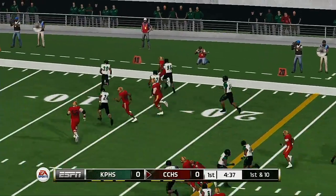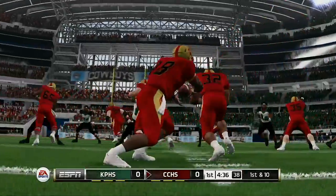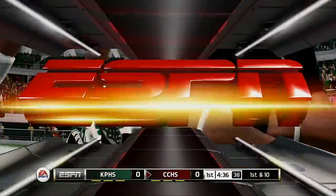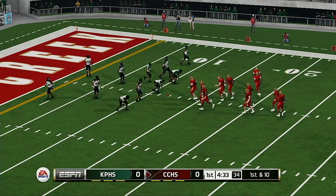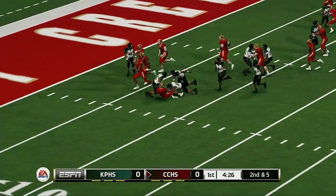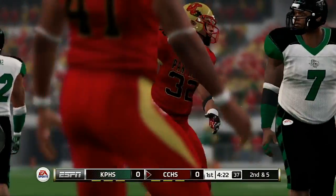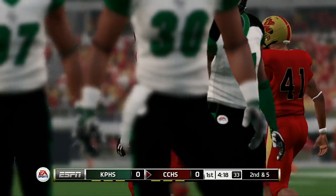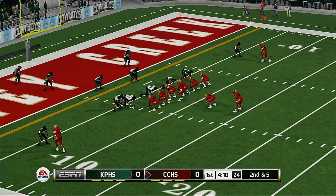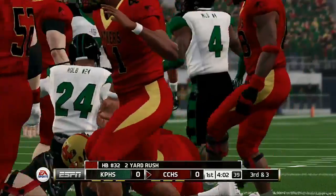Tries to get around the corner. He's at the 20. Knocked out of bounds, right around the 12-yard line. That makes it first and 10. It's second down, 5 to go. Ball on the 7-yard line. Tackle made around the 5-yard line.